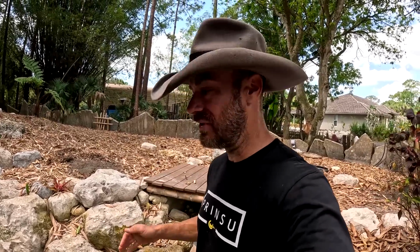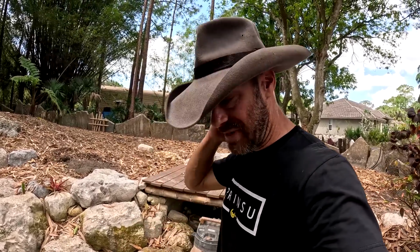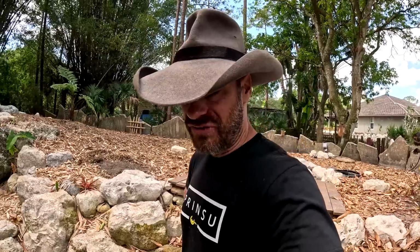This way, I don't have to worry at all about any turtles I want to put in here. Heck, I could put gators in here if I wanted, and I'd have no drama at all. So I'm going to be doing that. It's going to be a big, big job. See how much I can get done today.